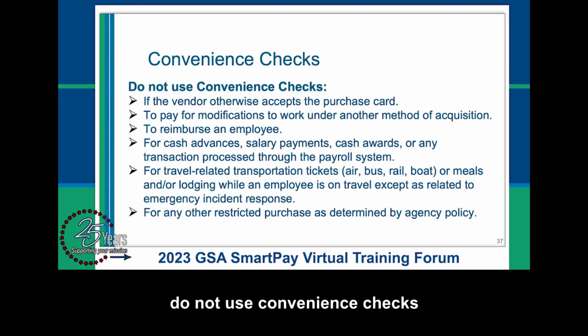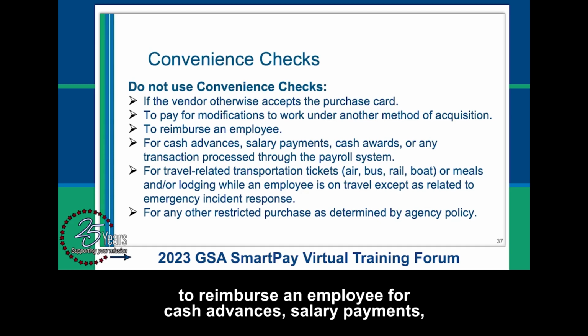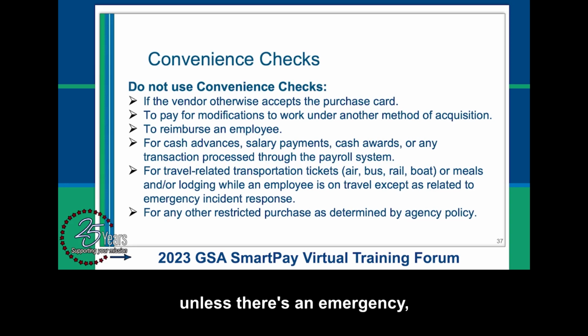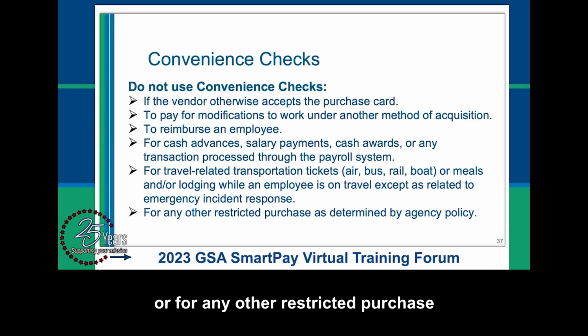So just a quick reminder, do not use convenience checks if the vendor otherwise accepts the purchase card, to pay for modifications to work under another method of acquisition, to reimburse an employee for cash advances, salary payments, cash awards, or other transactions processed through the payroll system, for travel-related transportation tickets or meals or lodging while an employee is on travel, unless there's an emergency, specific related to an emergency incident response, or for any other restricted purchase as determined by the agency policy.